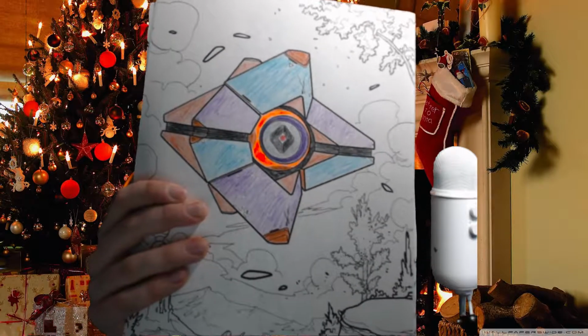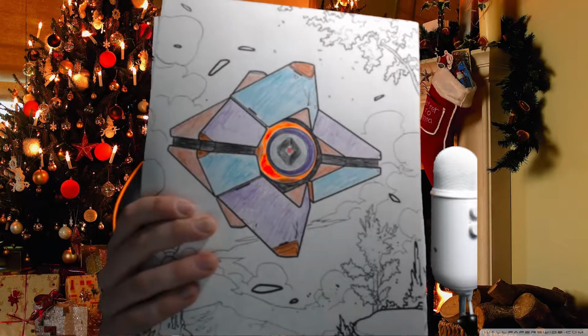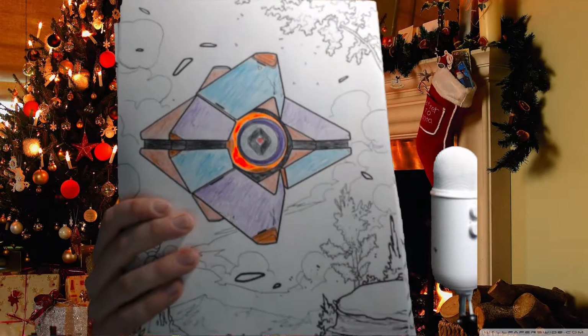I absolutely think that's alright, that ghost shell. Maybe Bungie would actually like to add that into the game. Maybe get some good rolls with it as well.